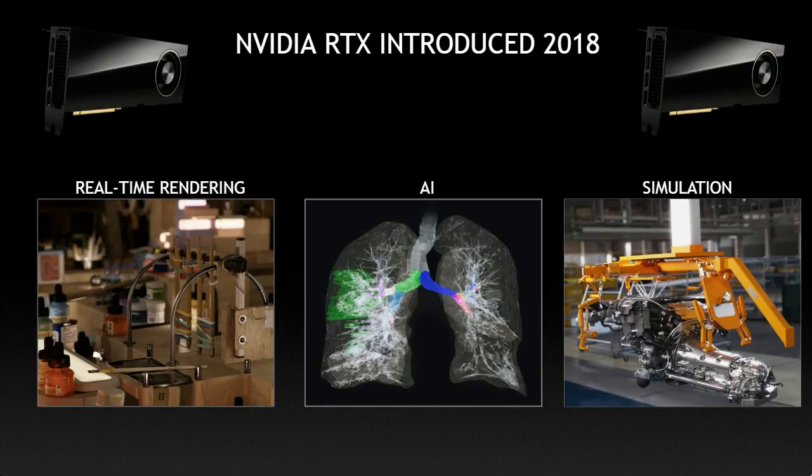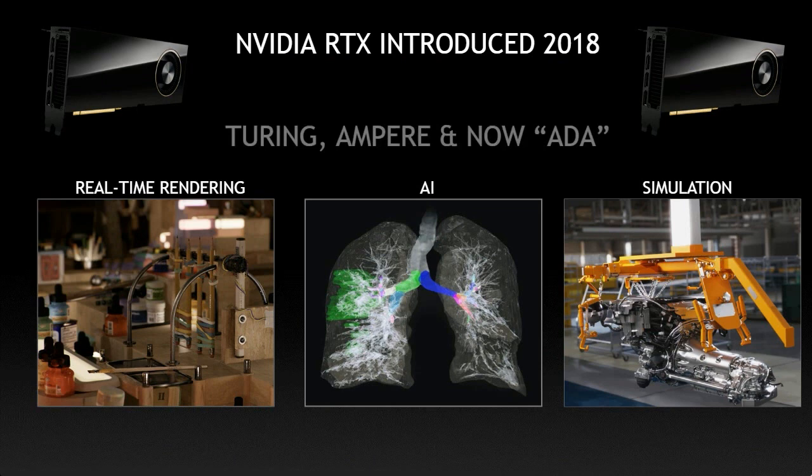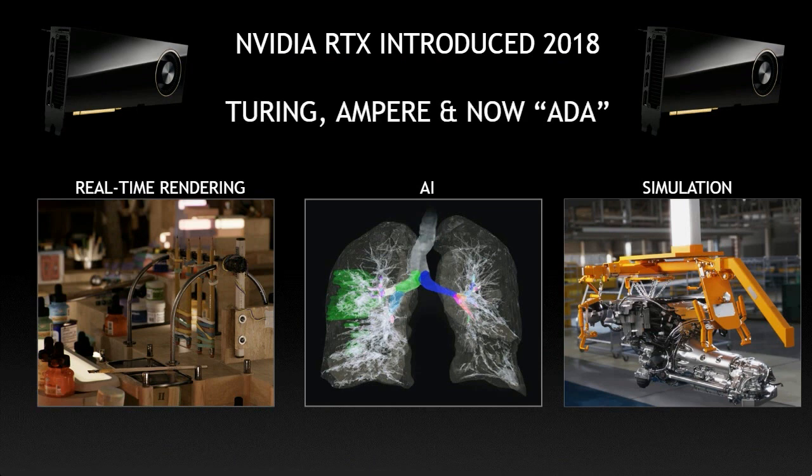We've talked about NVIDIA RTX and how that's our brand of professional GPUs, but really to dig into what NVIDIA RTX is: it was introduced in 2018, and really it brought three things to the forefront here. Real-time rendering, artificial intelligence, and simulation. Being able to do these types of workflows in real time, we want to be able to see photoreal images of the products that we're designing. These types of workflows were not possible before this technology. It was very cumbersome. It took a really long time to render out an image of a car that you're creating. And NVIDIA RTX technology made this possible.